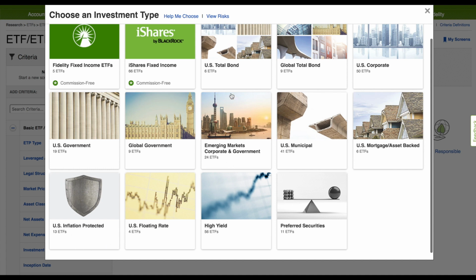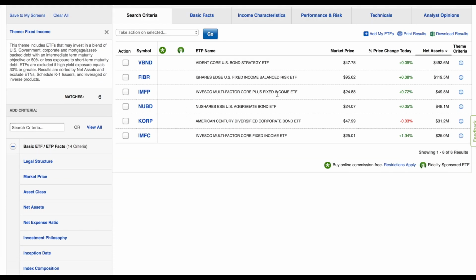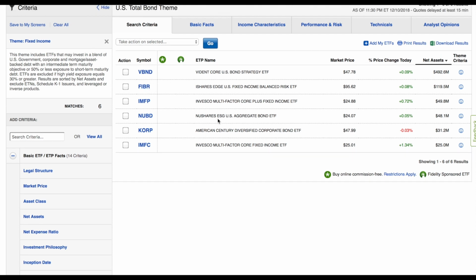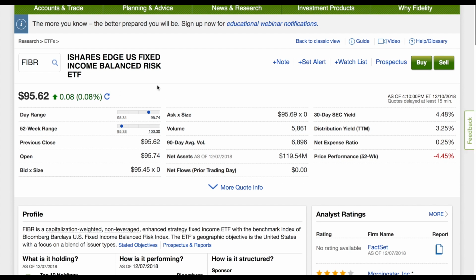So let's say we wanted to do a total bond, US total bond. I'm taken to this page here, and I have a total bond of all these different types of shares. Let's say I wanted to go into iShares US Fixed Income Balance Risk. I'm going to click on the symbol name. Now I can look at this ETF. A couple things when you're looking at ETFs, you just want to make sure the net expense ratio is as low as possible. Usually anything below 1% is pretty good. As you can see here, this is 0.25, so that's pretty good.